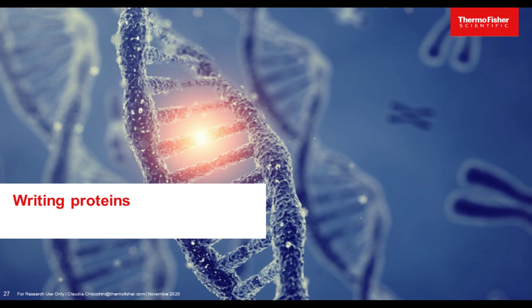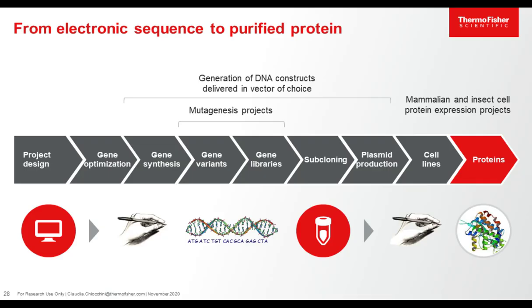Now I'd like to move to the second part of the webinar, which is about writing proteins. And with this, I mean synthesizing protein de novo, starting from an amino acid sequence.